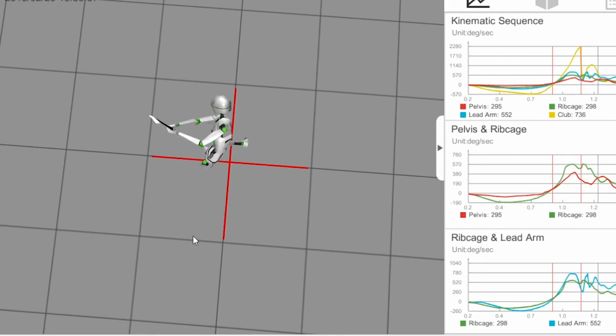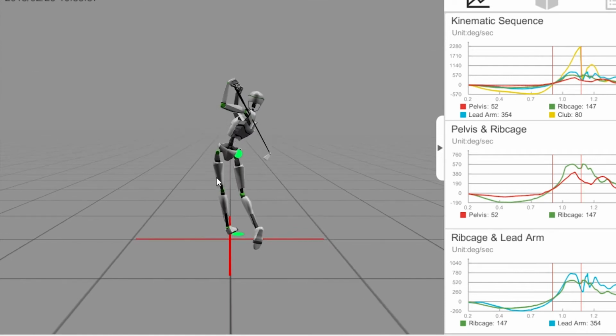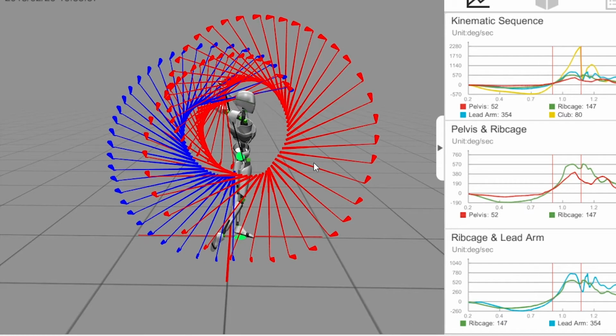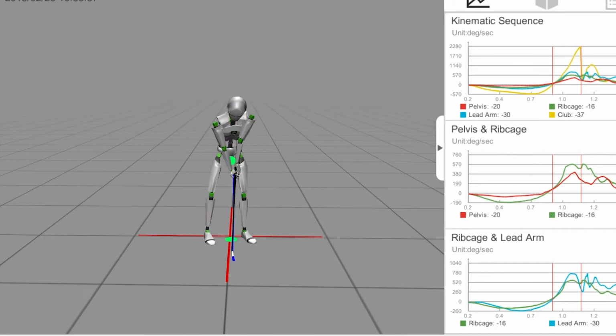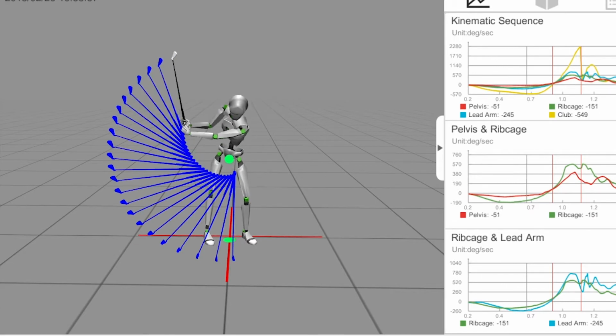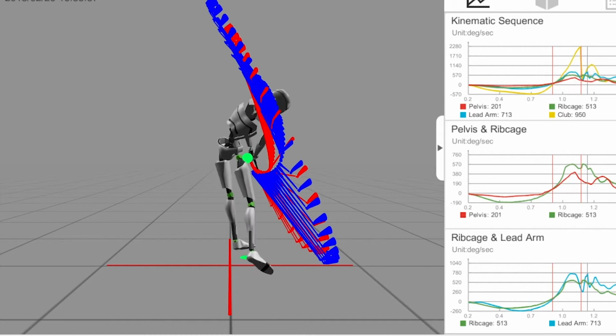Same type of technology, but instead of 3 sensors, it uses 17 sensors plus 1 on the club to give you a really good full 3D model of the golf swing viewable from every angle, including the club, which can be really useful in determining how the player's moving and making measurements of their body movement.